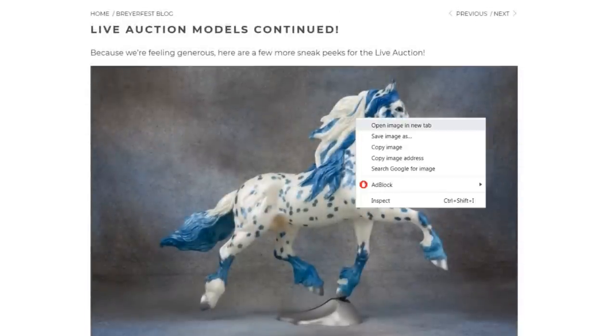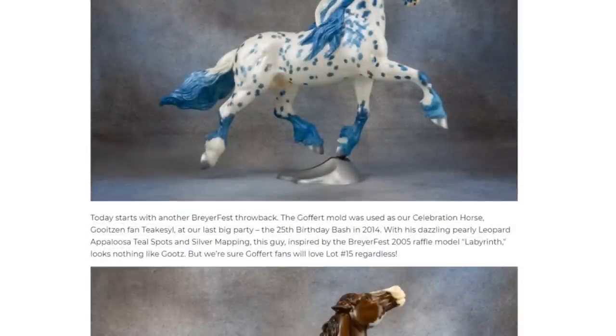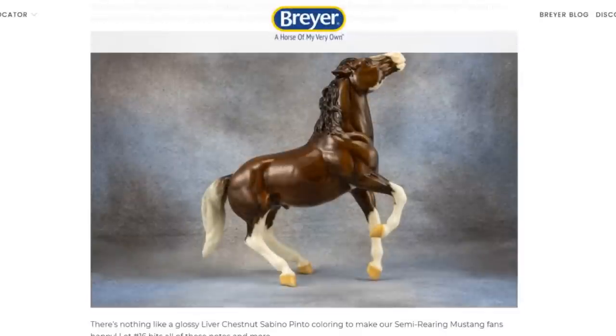Next here is a decorator, Goffert, who's based after the... what was he? He was a raffle model, Labyrinth. This same guy, but he was a black leopard Appaloosa. I really love that raffle model, so it's cool that they are doing this guy in a fancy, colorful blue. So, yeah, he's a fun, colorful Appaloosa. I don't know what else to really say on him.